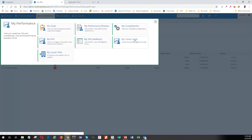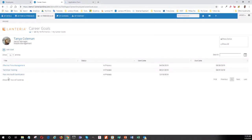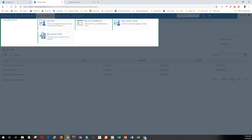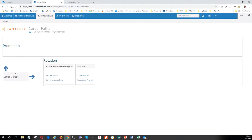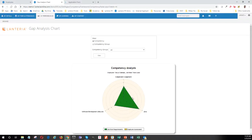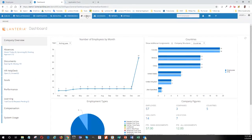And of course, they can then work on their overall career goals and their career pathing within the system as well. So again, they can take a look at their specific goals, add additional goals that they want to work on. And then career pathing allows them to see what's next within the organization, whether there's a promotion path or a rotation path. And again, we can do the competency analysis again, except this would be for a team lead. So the employees can see right away if they're ready to take that next step in the organization. So it's a nice tool to allow them to do some self-assessment and review where they are.